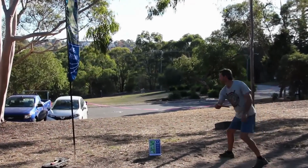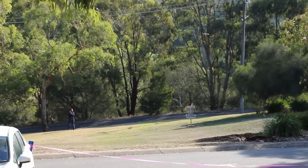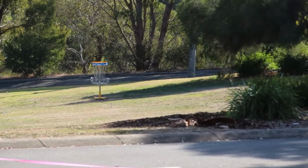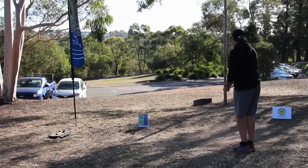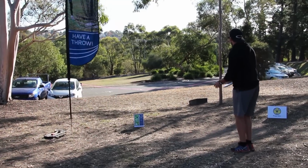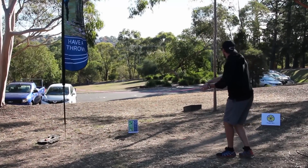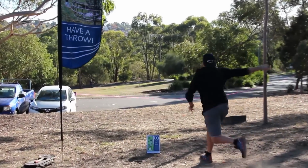He's going the backhand. Just gently tossing it down there. And this is going long. Has he gone long? That garden's OB, so yeah, he's very close to the OB line there. We got no signals from any spotter, so not sure on that one.